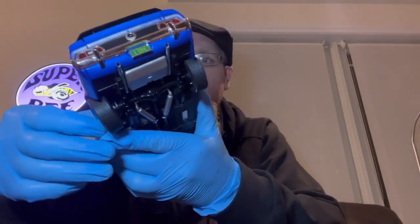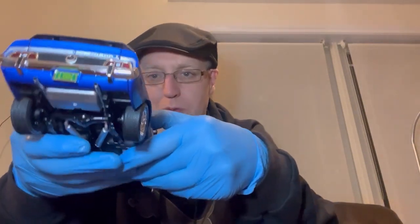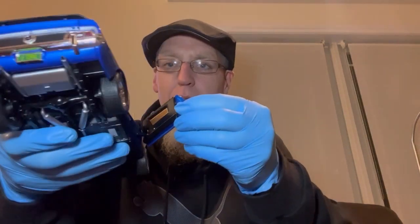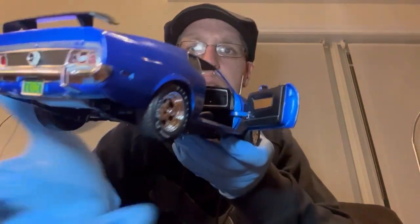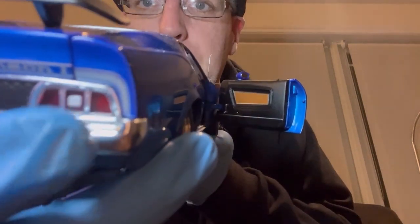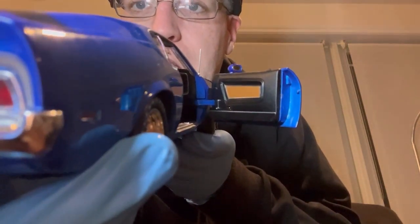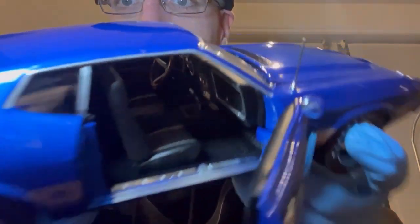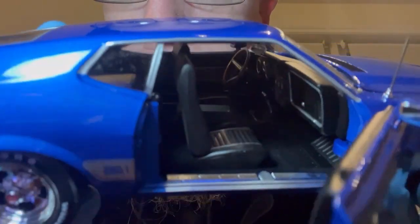Okay, so we'll get into the interior. I expect big things from Autoworld. Doors open, beautiful. A little bit tight because it's new, but they are beautiful. And there is that two-tone interior that you don't see a lot of. Black with beautiful wood grain. Does that ever pop? Just that little addition of the two-tone, that wood grain inlay.